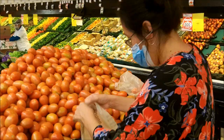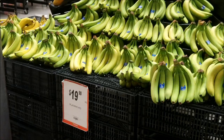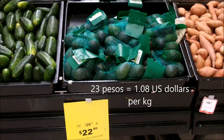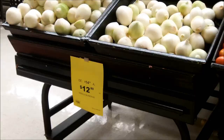In this season, we found tomatoes very cheap, only 6 pesos, look at that. But this season, bananas are more expensive than usual. These are guayabas, one of my favorite foods, but I'm not gonna buy it because we have money trees. And these are the prices of mango fruit, the price of aguacates, and the price of potatoes. And onions, because they are the biggest that exist around the world.